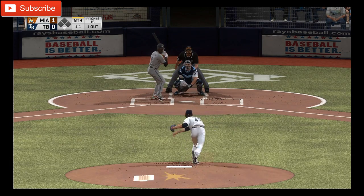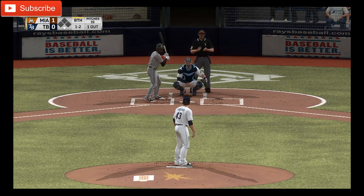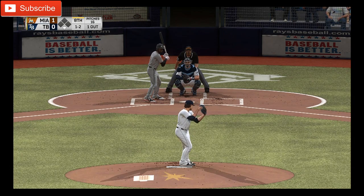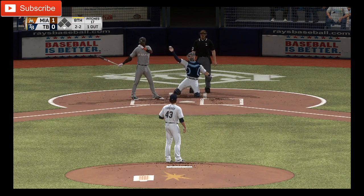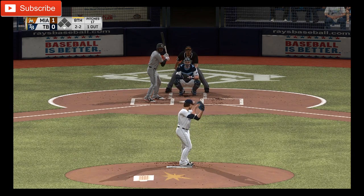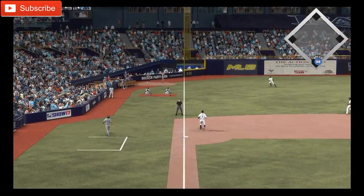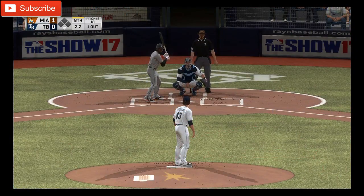He's set. Here comes the 1-1. I had him guessing that time as he's barely able to foul it away. To 2 balls and 2 strikes now. Ready on 2 balls and 2 strikes. Here it comes. Hit high but foul as that'll get in amongst the fans. 1 out, nobody on.